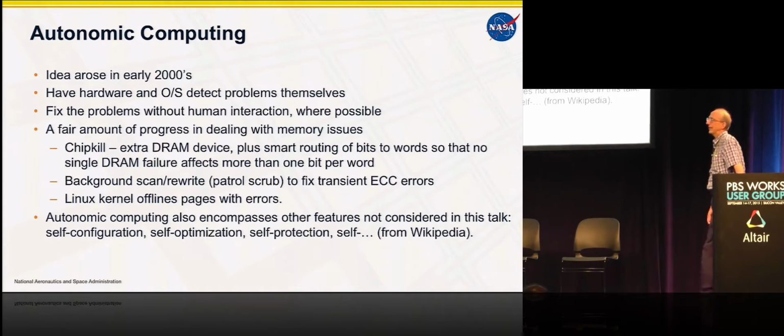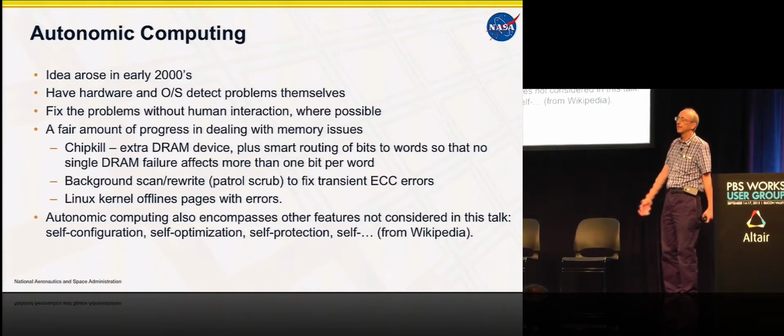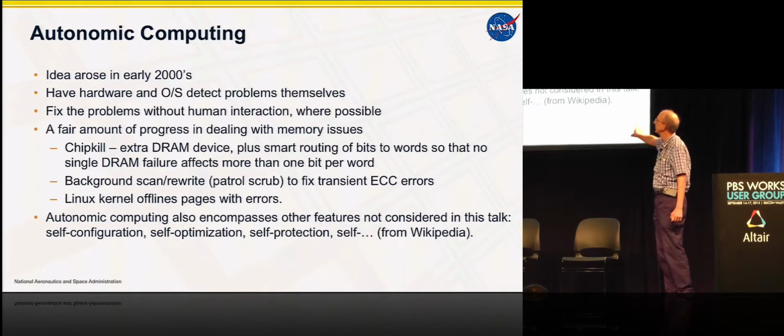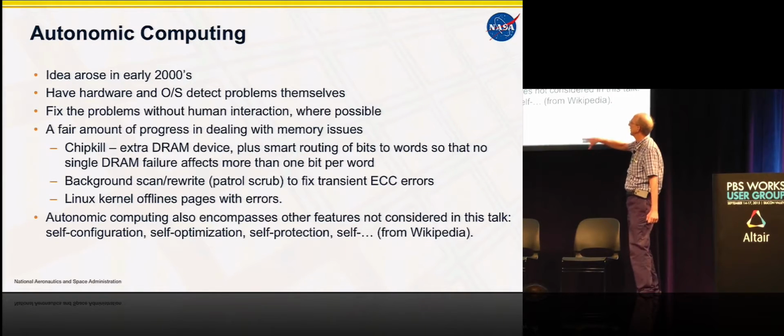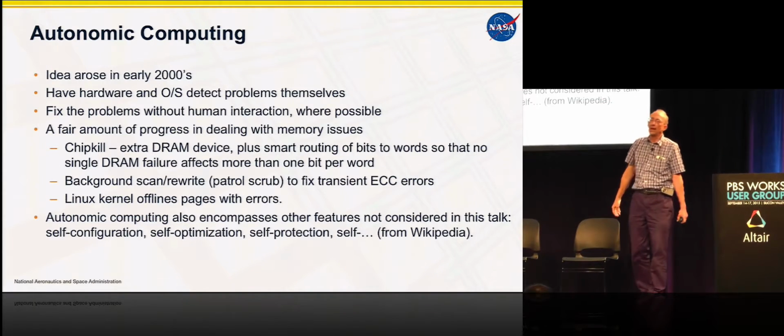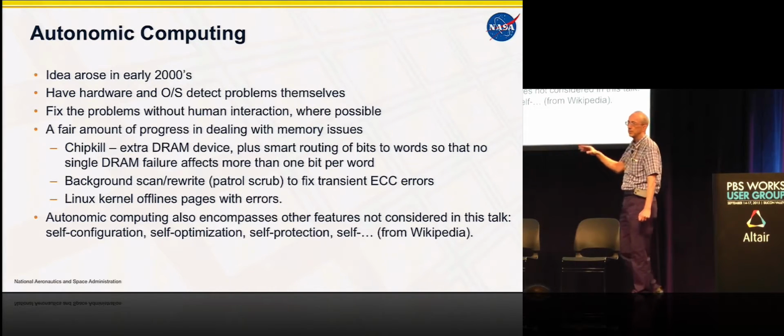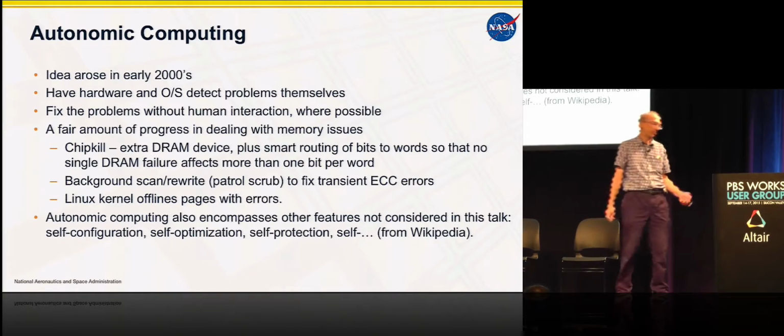There are other things where less has happened, and also just for history, autonomic computing used to include, well, does include other things, self-configuration, self-optimization, self-protection. But the part I'm interested in, for the prologue anyhow, is detecting problems and correcting them when possible.